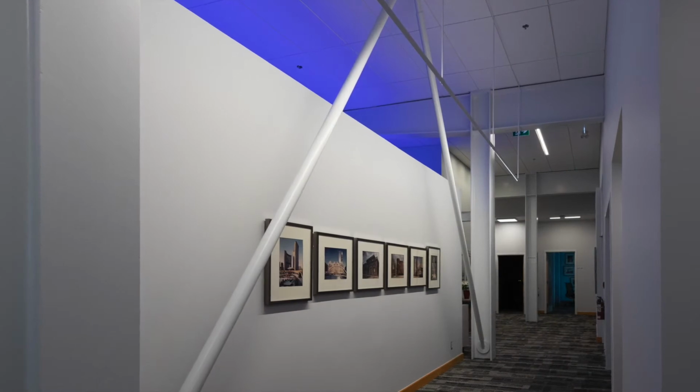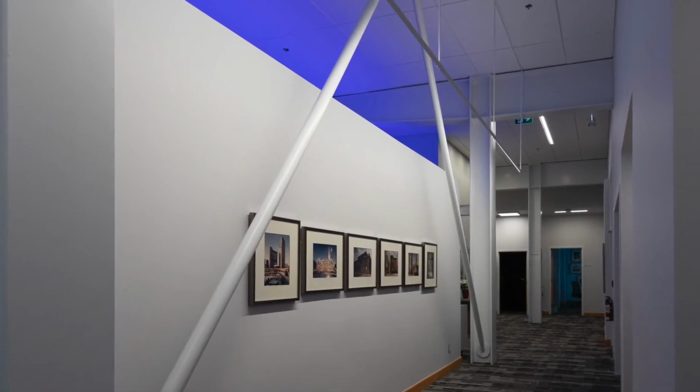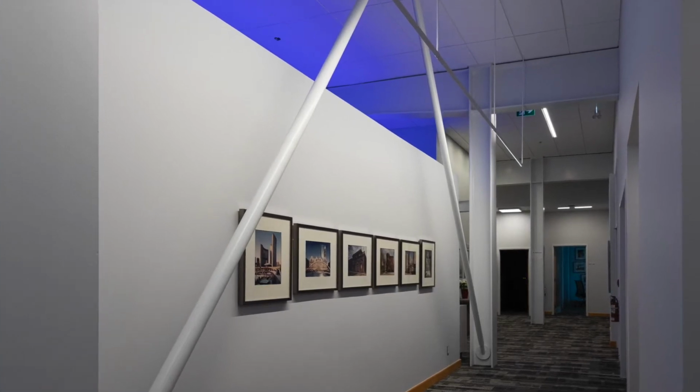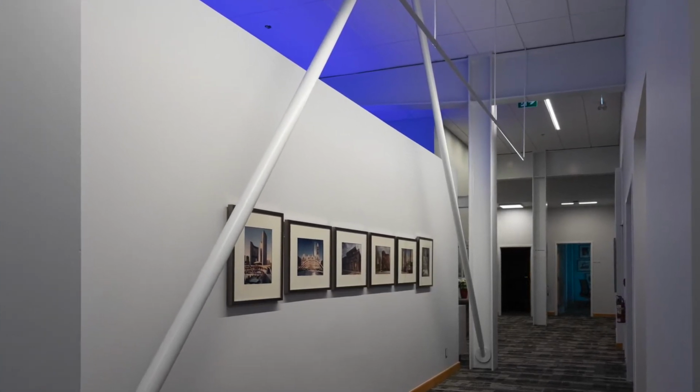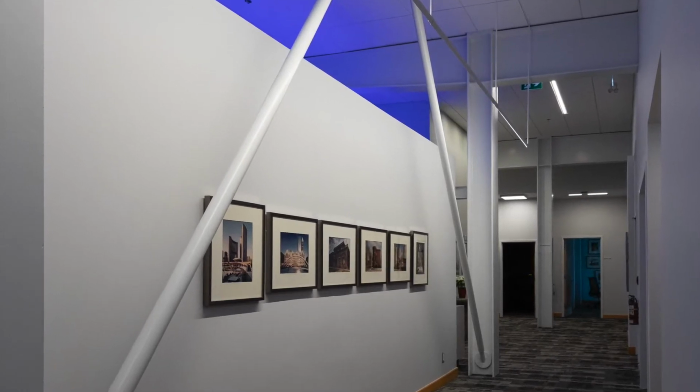Miniature linear suspended wall washers evenly illuminate the main corridor art wall. Programmable color-changing LEDs create special effects for a multitude of special functions. Lighting controls tune and dim luminaires and turn them off when spaces are unoccupied.